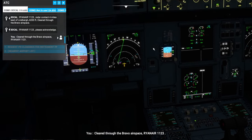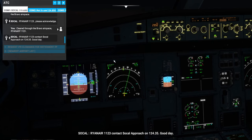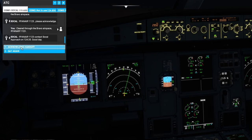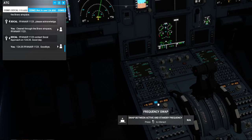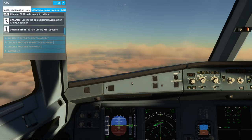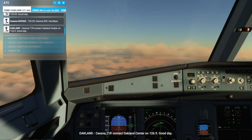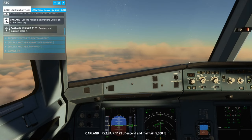Bravo airspace, RyanAir 1123. RyanAir 1123, contact SoCal Approach on 124.35. Good day. 124.35, RyanAir 1123. Goodbye. SoCal Approach, RyanAir 1123. Cessna 71 Romeo, contact Oakland Center on 126.9. Good day. RyanAir 1123, descend and maintain 5,000 feet.